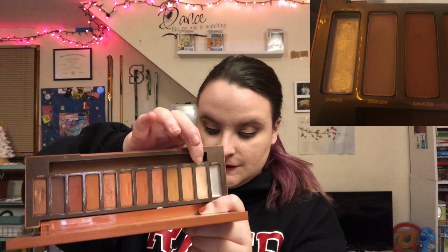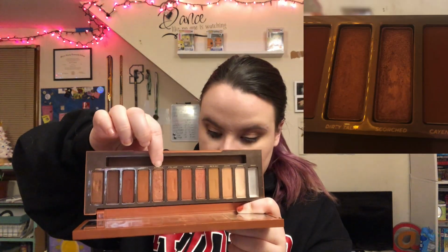From the Naked Heat palette, I'm going to hit pan on Chaser, Scorched. Yeah, Chaser and Scorched. I haven't touched this palette pretty much all year. That's not even just because of this project. I just generally haven't touched this palette all year. So that's just a shame on me part, pretty much.